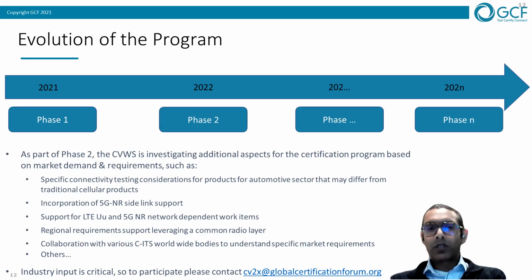And of course, if there are any changes required, we will channel this back into 3GPP or maintain specific considerations for automotive type products. Some other areas include ongoing support for PC5, SideLink, as we have 5G NR being deployed. 3GPP has many work items underway for NR, and as those get completed and are taken up by GCF, we expect our members to bring forward work item proposals in those areas as well. There's also future network-dependent test cases that may be relevant, where you can have concurrent services using both SideLink and the LTE-Uu or NR interface. So these are all items that are going to be looked at.